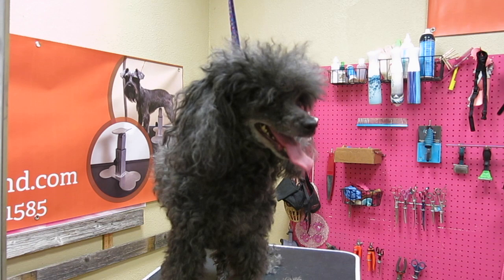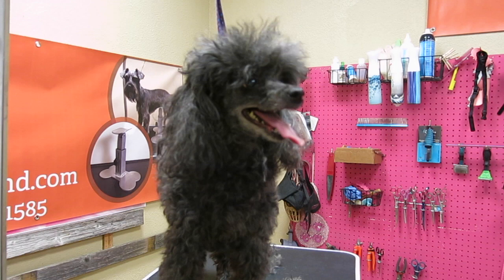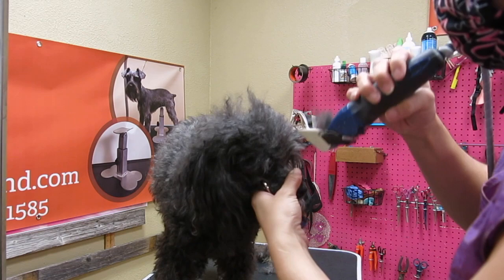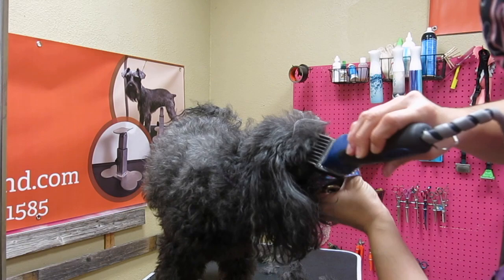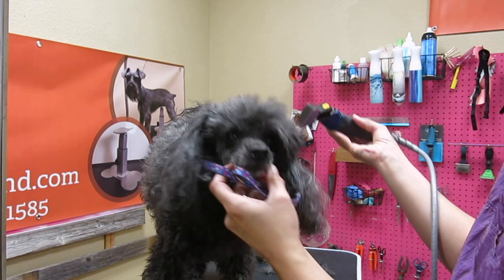Okay, so I'm going to use a 5/8, which is what I believe this is here. I'm going to go down with the hair, not reverse. I'm going to go into the body with it. Here I'm going to go up. Side of the face, because I'm going to come blend the body at least. Go up here.